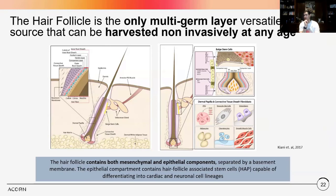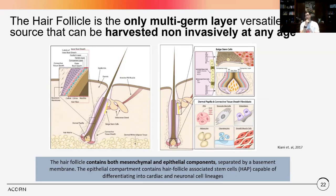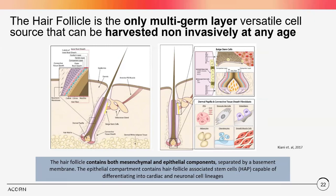Because of the keratinocytes, part of the ectoderm, as well as the fibroblasts that are present, part of the mesoderm, you end up having these two different germ layers present that you can access, including a very rich population of adult stem cells that have proven out to be quite powerful. These are characterized as HAP cells, hair follicle associated stem cells. They alone, in work that has been recently published, have been able to be differentiated into cardiac and neuronal cell lineages without reprogramming. Truly remarkable multipotent cells.